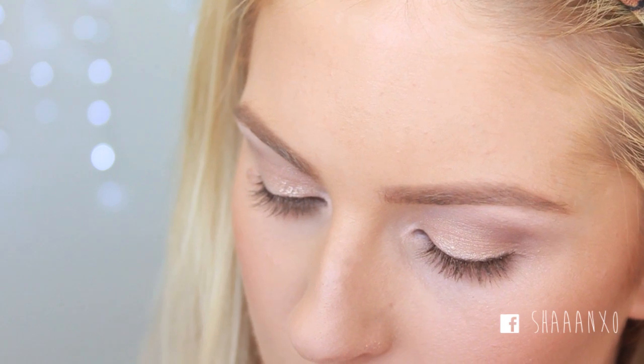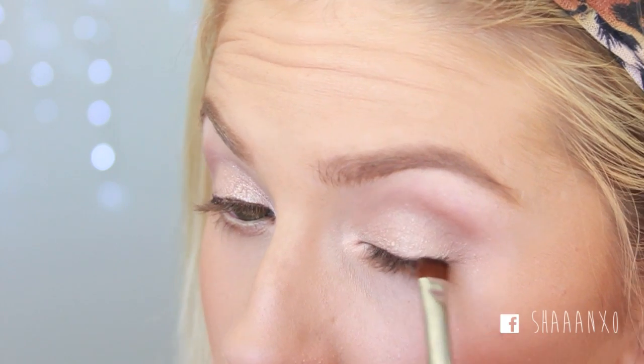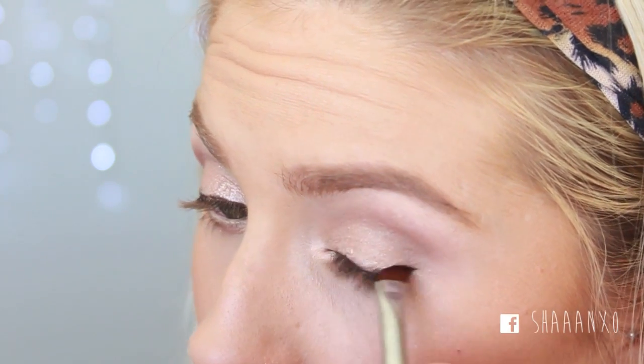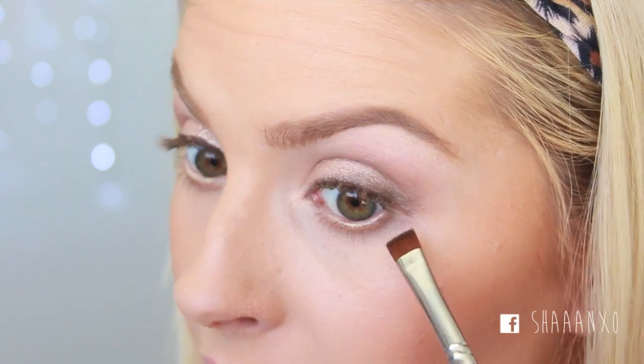It's just gone on the top kind of, what are they called? Tight line? Something like that. I'm taking the Eye Definer brush by xoBeauty, and I'm just going to put a little bit more product onto the actual brush itself, and then I'm just going to kind of smudge that out a bit. And I'm going to put a tiny bit of that same colour just on the outer, really few lower lashes.